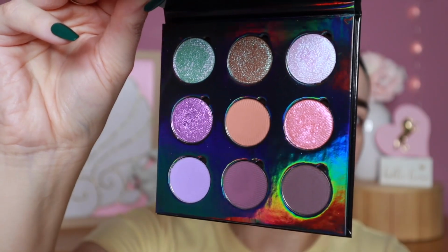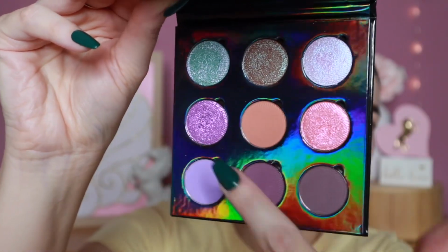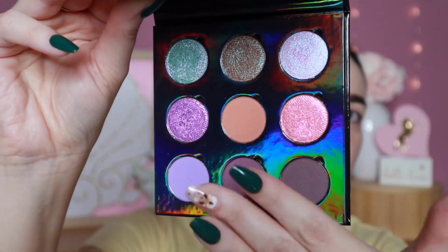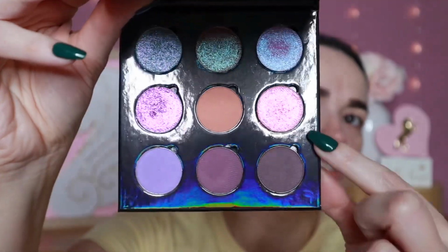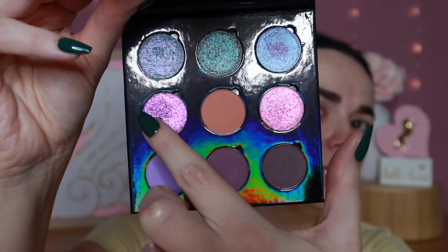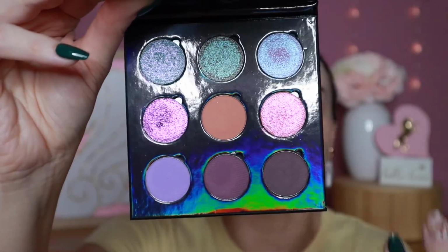If you have never tried Devinah before, they send you the little shades in little single packets, and then you can place them in the palette how you want. This is a magnetic palette. So I just arranged mine by putting all of the shimmer shades right here and then doing all the mattes, but you can arrange it however you want, which I do like that. I wish more companies did this so you can do the layout how you would like it.